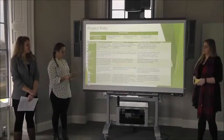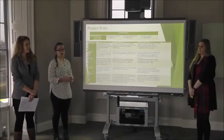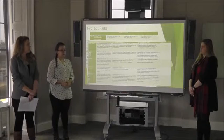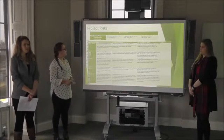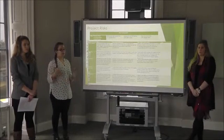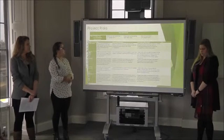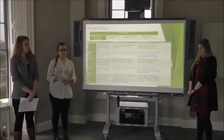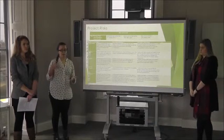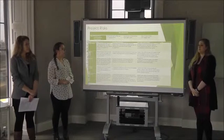Risk. We have identified 5 main risks that could affect the development of the diversification. These are funding, timescales and planning permission. We've also identified 2 risks which could affect the business when it's open, which are target market and competition. For the target market, the risk is that the accommodation won't actually target families, our target market, in terms of facilities and features.